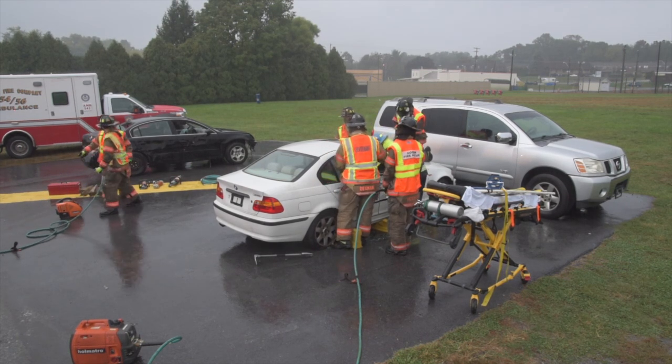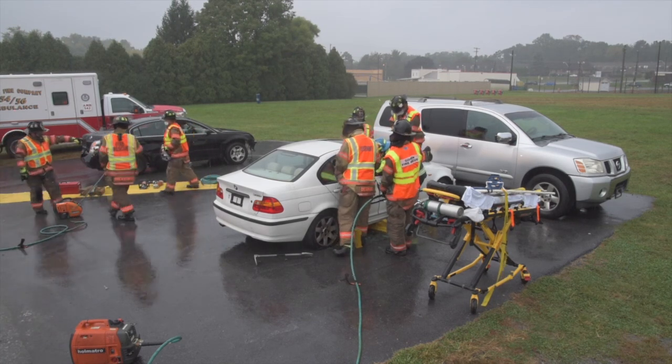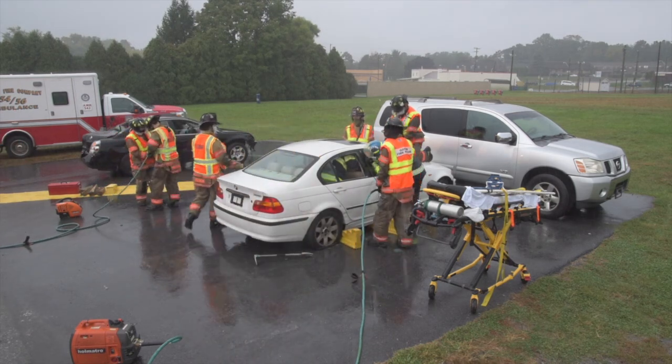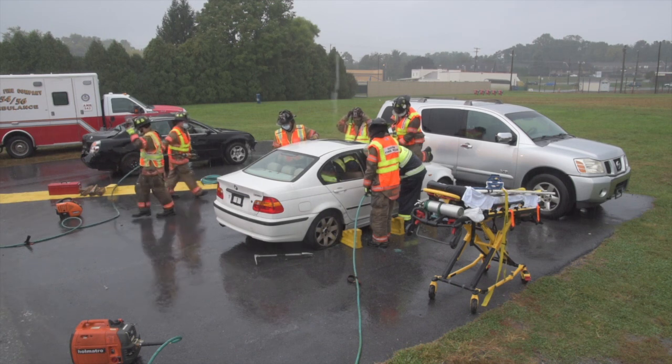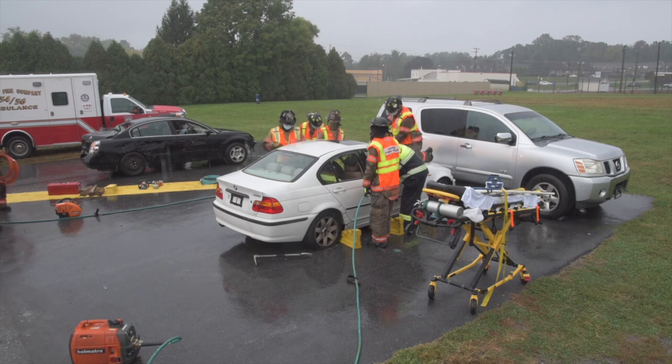Firefighters are busy setting up the extrication equipment. We have tools called spreaders that are used to pop the doors, and we also have hydraulic tools called cutters that are used to cut the windshield and side window posts.